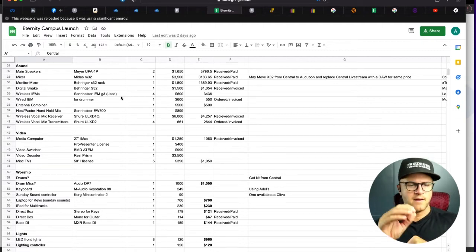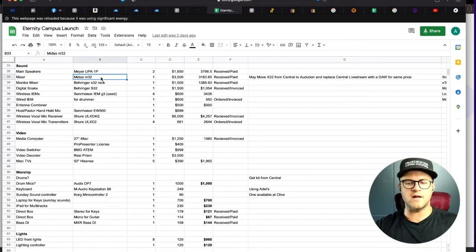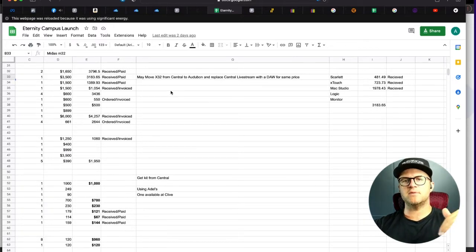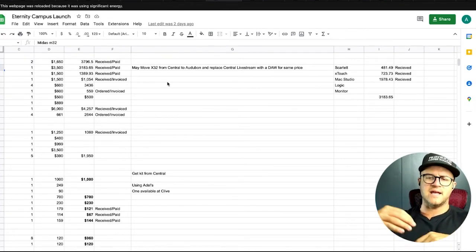So the Midas M32, this is a fun one, guys. This is where you can kind of play the games, like how can I best use my budget. So I could have bought a Midas M32 for this new campus for $3,500. That's about what they're going for used on eBay right now. So instead of that, though, I wanted to upgrade my live stream system. In fact, I hired an awesome new live stream guy who's doing a lot of our video production right now as well during the week, and he's doing a killer job.